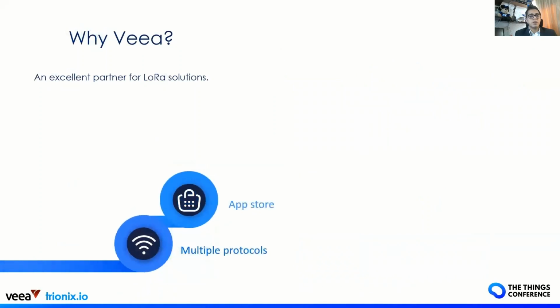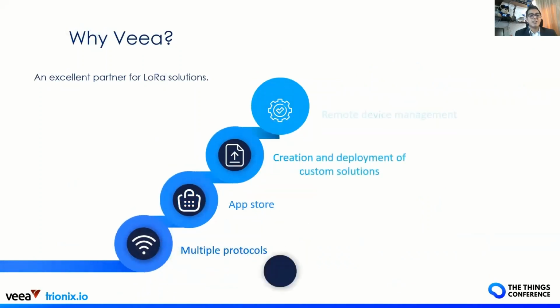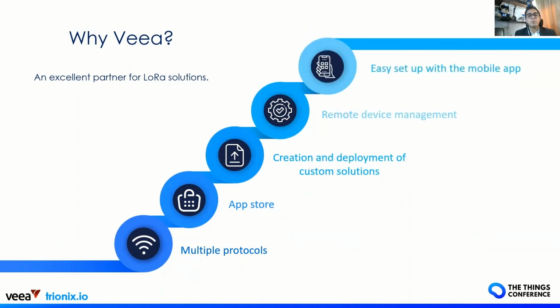But why Veea? Well, for us, it is an excellent partner for LoRa solutions. It provides a multi-protocol approach, which means that it allows not only LoRa connectivity, but also Bluetooth, Zigbee, Wi-Fi, just to name some. It has an app store, which gives developers like us the possibility to deploy, manage, upgrade, and even monetize their own applications.